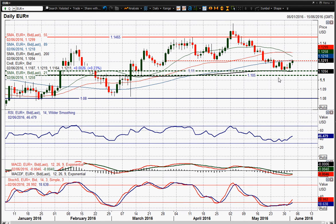Now the big resistance. I say big resistance, we've got a band of resistance, 1215 to 1245. 1215 being this reaction low we saw back in, sorry, that's not early May, that's late April. And that sort of coincided with the reaction high that we saw on the 26th. And it's just had a slight poke above that today, but come back into it.